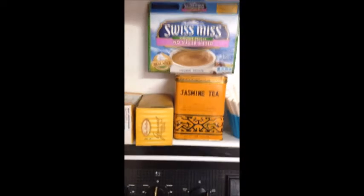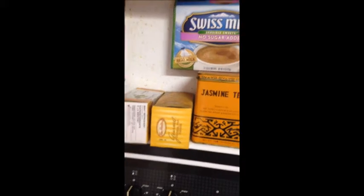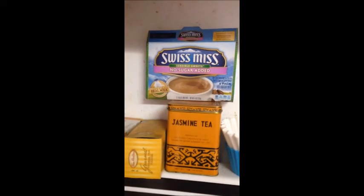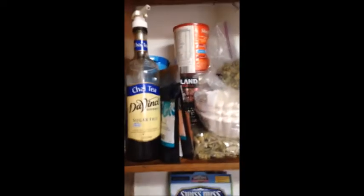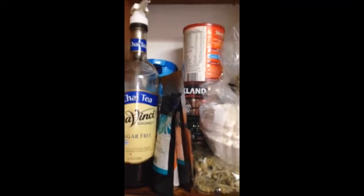And then my husband is very big on tea, so he has all kinds of different teas here. That's my no sugar added hot chocolate that I just discovered. I love that stuff. Don't look at all the cobwebs and dirt here. But anyway, and then right above it is our cupboard with all of his teas, syrups, and cooking oils. And I say his because he's more into the tea.